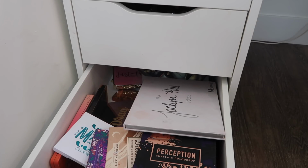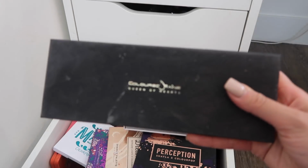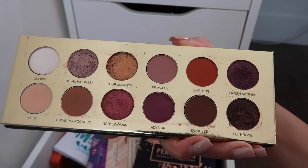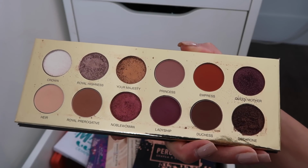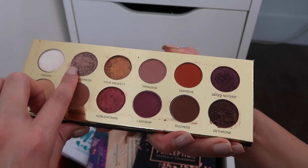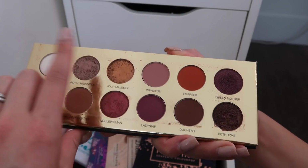neutral everyday palette. And then this is the Colored Rain Queen of Hearts palette, and this is definitely an amazing palette that I even forget about in my collection. The pans are huge. I love the shade Royal Highness. I just love all the shades in here, honestly, and Your Majesty, those are my favorites.